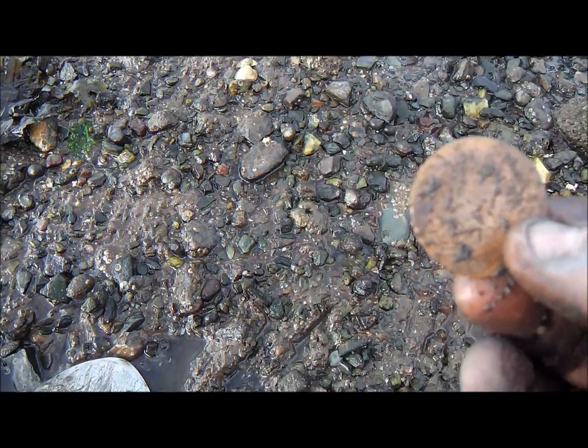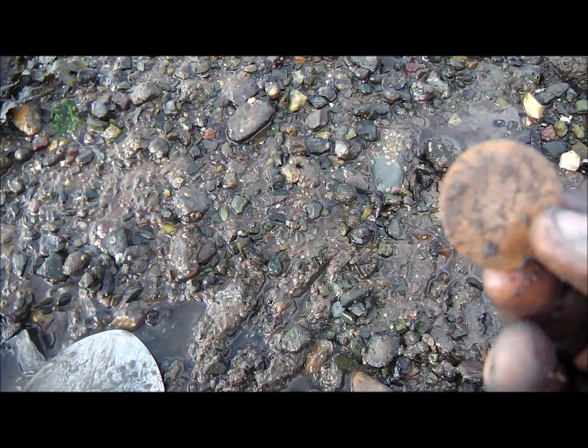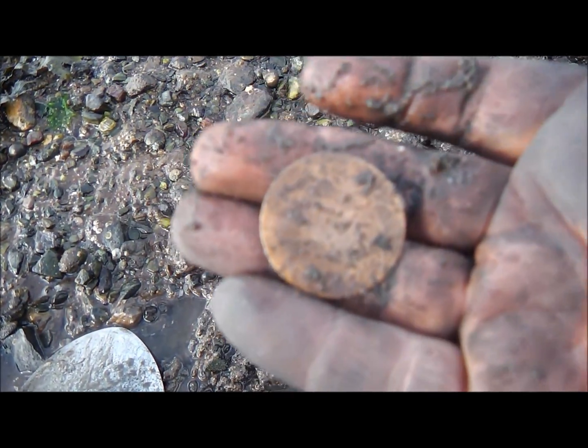Love this. It's amazing what you can find on a foreshore, just scraping about and looking. If you've never done it before, you should give it a go.